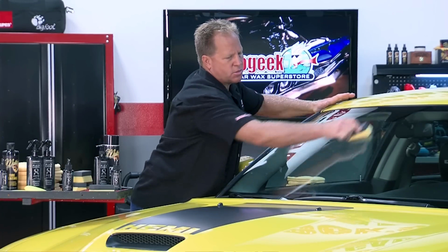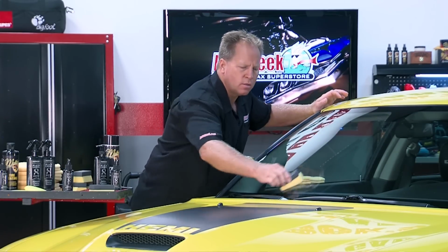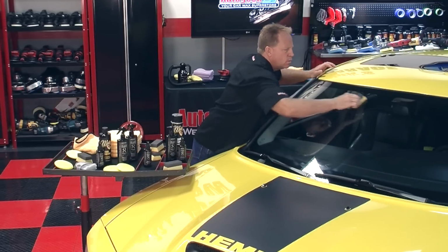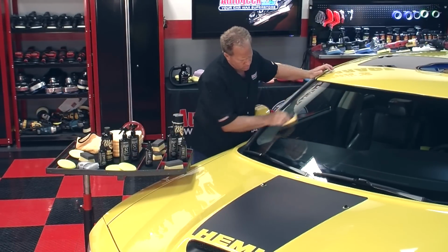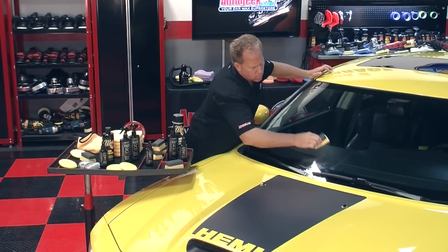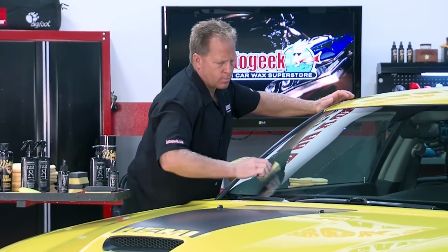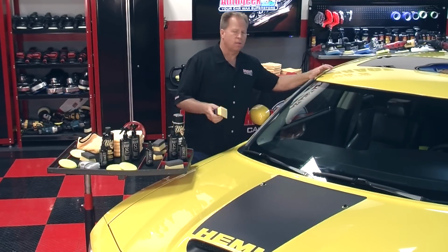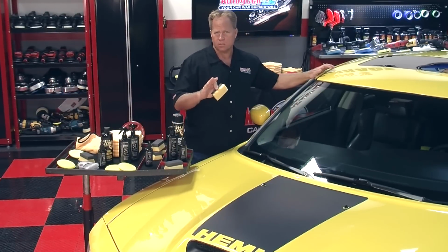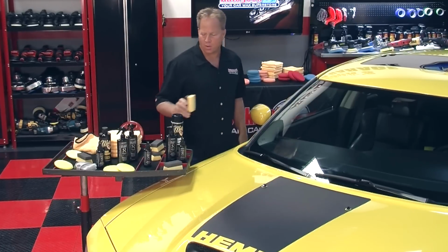Then all you want to do is just work this in until basically you see it disappear. Work it all the way into the edges, just like that. And then you want to let it dry for about 1 minute and then come back and just give it a soft buff to wipe off any high spots.